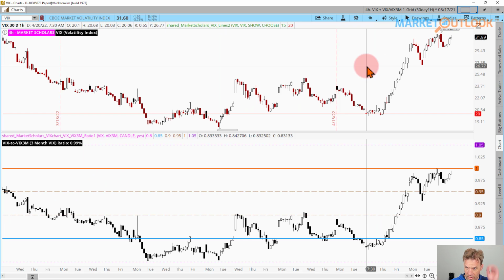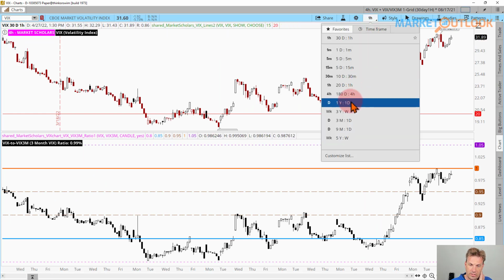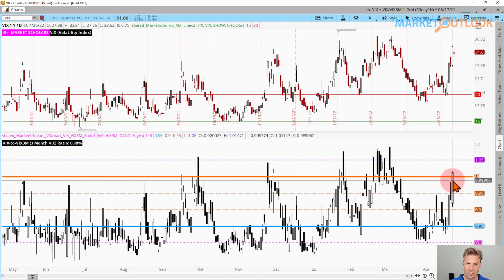When you look at the volatility index, volatility did rise. It did not rise above the 100% mark. It kind of got a little bit above it yesterday.